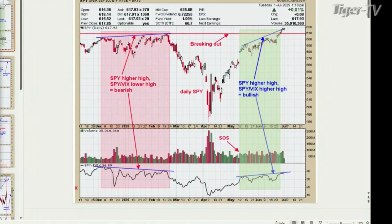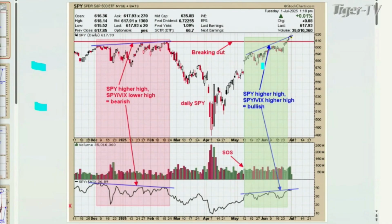Perfect. All right. So anyhow, this first chart is the daily SPY. We go back to about November of 2024. So it's just a gigantic pattern here. But I wanted to show that the bottom window is the SPX VIX ratio. And going into that high of February, the S&Ps were making higher highs. If you notice, the SPX VIX ratio is making lower highs.